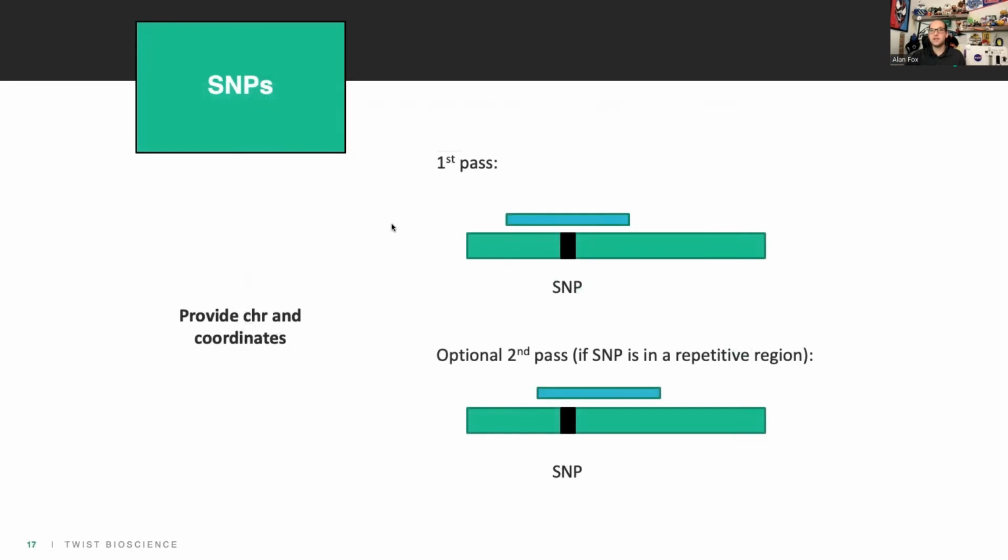Speaking of randomly dispersed mutations, let's say we're talking about one SNP, one single mutation. Very simple, very easy. You can just let us know, here's the chromosome, here's the start and stop of that mutation, and then we'll design a probe with the SNP in the middle.